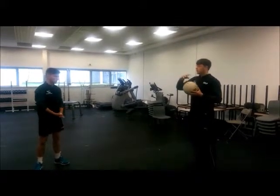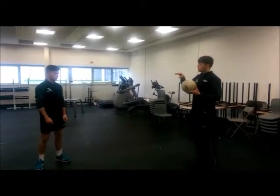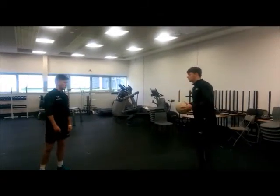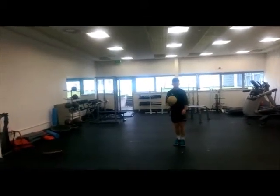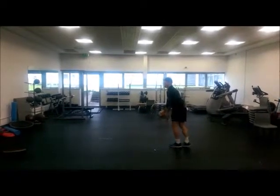You'll get some feedback via the app. The app we're going to use allows you to slow the video down, and you'll be able to watch the movement much more slowly. So if we could just get you to face the camera side on first of all. If you face this wall here, please. And just remember your cues.